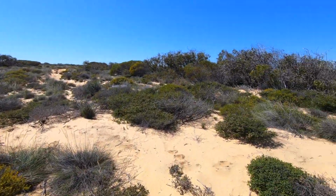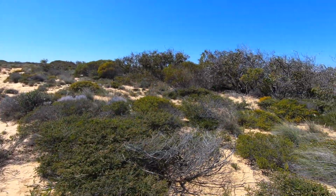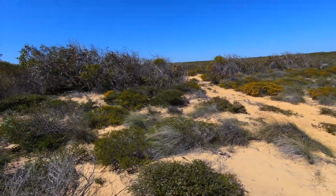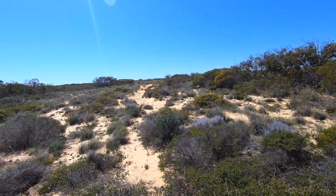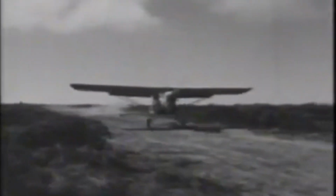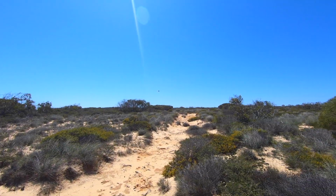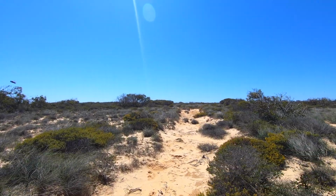So we're nearly back at the turnoff, which is just there, but this here, through here where the car is, are the remnants of the old runway that they put in when they were using planes for a short time to try and get supplies up here. They drove a tractor all the way out here with some sort of scraper thing on it and built this runway, and the water's basically made it into a bit of a wash.